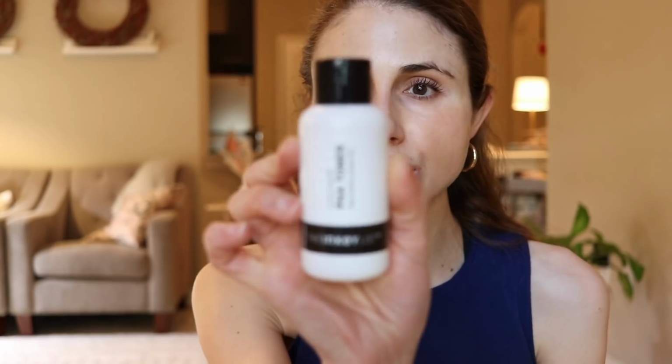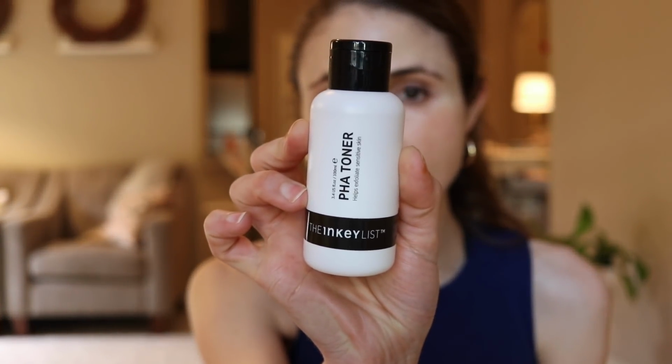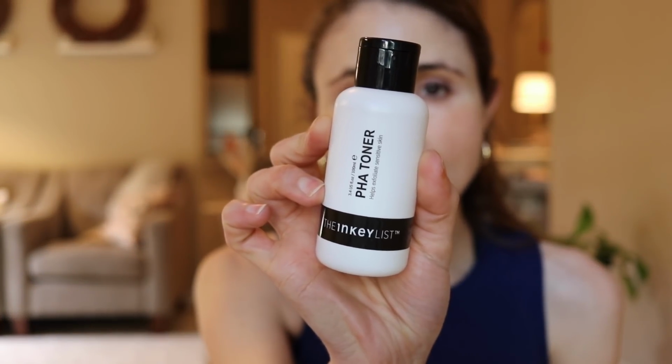All right, the next product from The Inkey List that is another one that can be hard to find, especially at an affordable price, is their PHA toner, their polyhydroxy acid toner. Polyhydroxy acids help with gentle exfoliation, so it's good for improving skin texture, it's good for improving areas of hyperpigmentation, but they're so gentle that people with really sensitive skin, like people with rosacea, can generally tolerate these just fine.